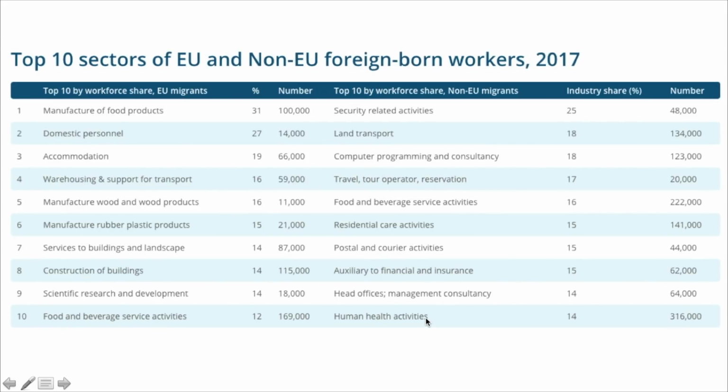Top 10 sectors of EU and non-EU foreign-born workers, 2017. So EU workers mostly work in manufacturing, domestic personnel and accommodation. Non-EU workers mostly work in security-related activities, land transport, and computer programming and consultancy.